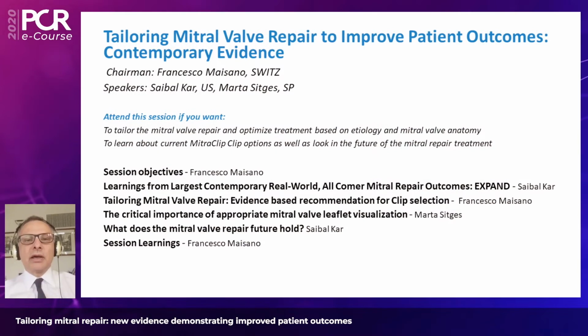I am today together with two good friends and great experts in the field of mitral interventions. I'm with Marta Sitges and with Saibal. And today we will talk about MitraClip and tailoring mitral valve repair to improve patients' outcome.